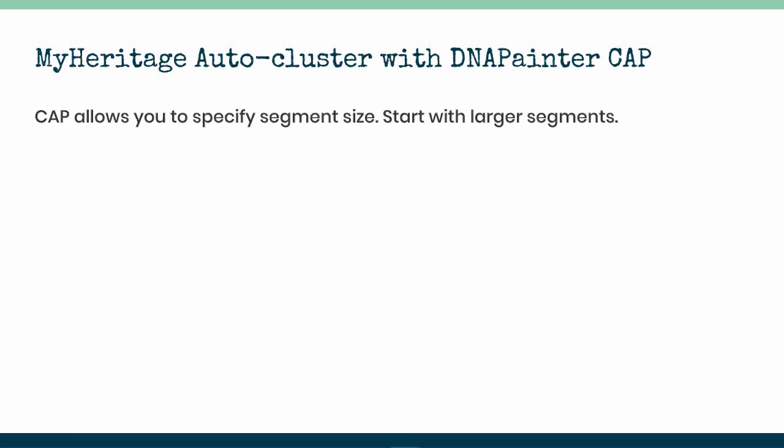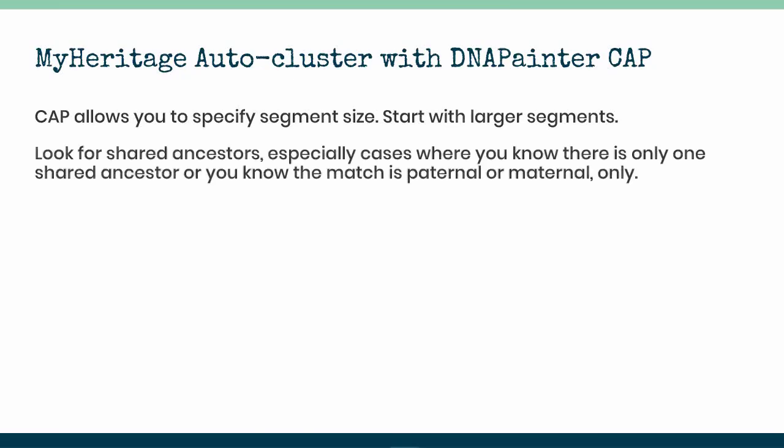The thing that I really like is the DNAPainter half of it allows you to specify the segment size. So you can use this to start with larger segments. So you can import the larger segments clustered to kind of give you a double focus. It allows you to focus on each cluster at a time, but by starting with just the larger segments. So you want to look for those shared ancestors. This is when it's really helpful to get to that inferred matching, starting with those large segments. Here's a clue. Maybe this cluster, these people will all have the same shared ancestor, or maybe you can at least determine a branch or narrow it down to maternal or paternal, whatever's appropriate for your situation.